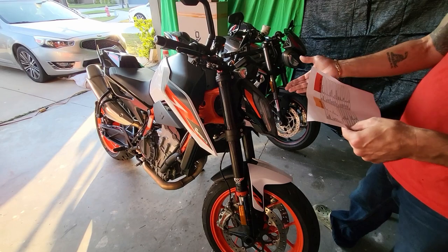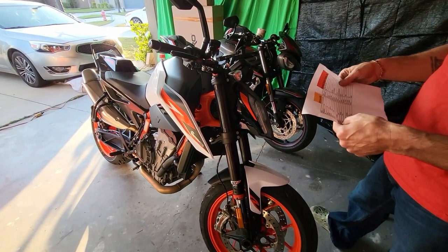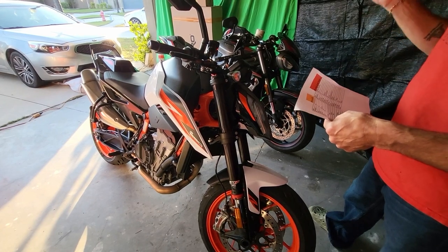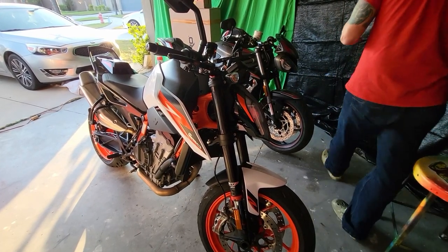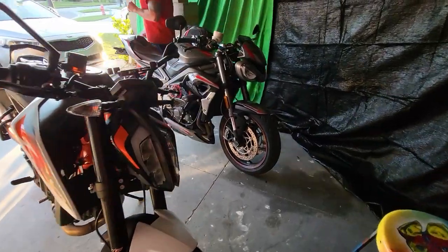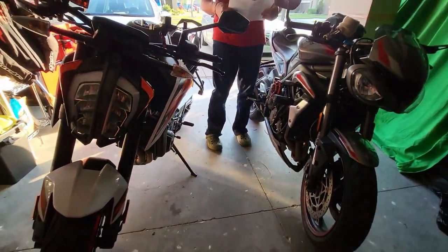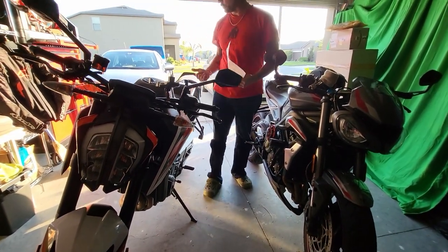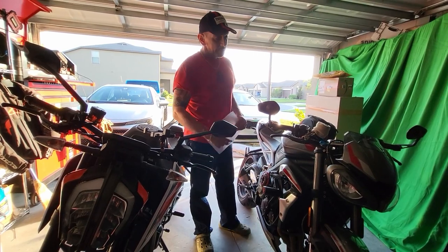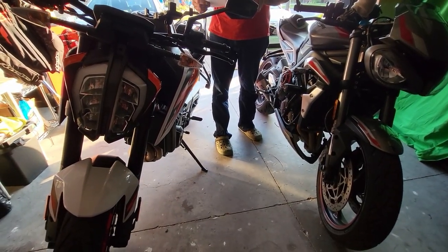The frame on this is steel. Subframe's aluminum. The Triumph, I believe it's all aluminum, but I'm not completely sure. I had said at the beginning of this that I thought that the KTM was lighter. Felt like it was 50 to 75 pounds lighter. I was wrong. They weigh exactly the same. They weigh 366 pounds dry. That's with no fuel, no battery, no coolant. They're the same. So I don't know why it felt lighter.